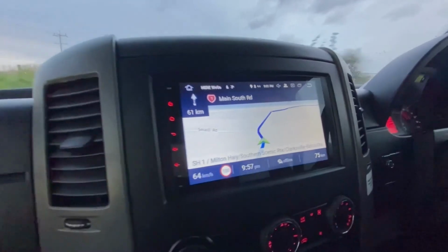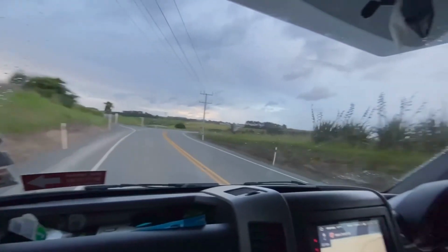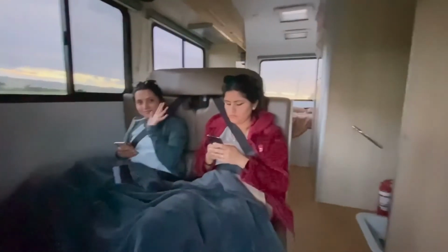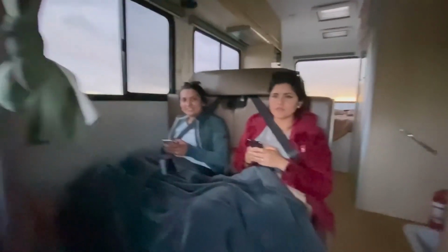Dunedin 75 kilometers. In the next 1 hour, we will be reaching Dunedin. After the whole day of travel and sightseeing, we will finally reach Dunedin.